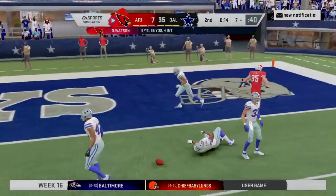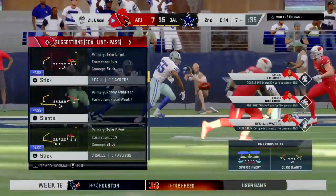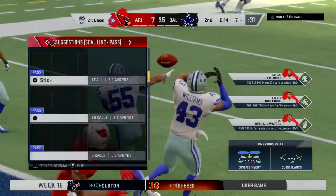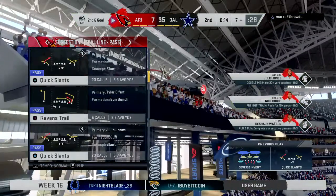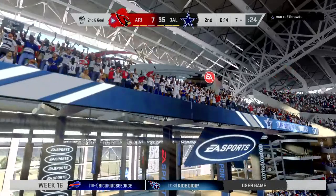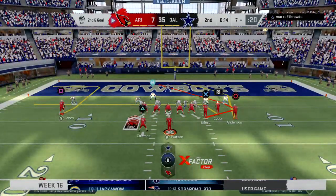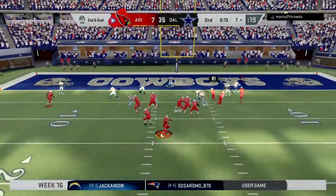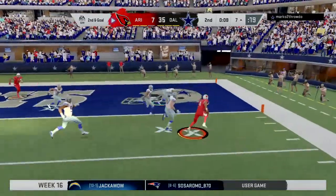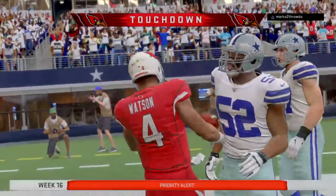Now here's a pass on 1st down that's knocked away and incomplete. The linebacker, Miles Jack, able to knock that one away. Now 2nd and goal from the 7-yard line. They'll try again here from the 7 on 2nd and goal. Watson now to throw. Flushed out right. He'll try and run it. And he will score. Touchdown, Cardinals.